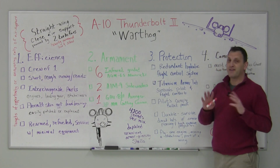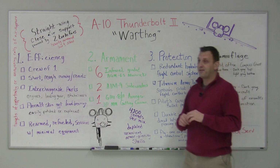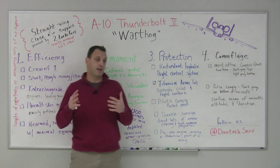Durable, it can survive direct hits of armor piercing and high explosive projectiles. This aircraft will take its damage and be able to still fly on one engine, missing the stabilizer and part of a wing.